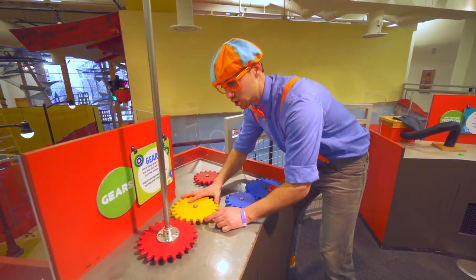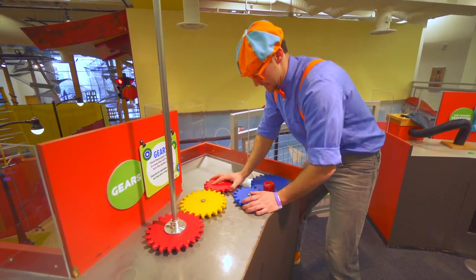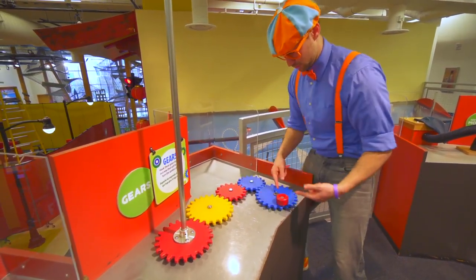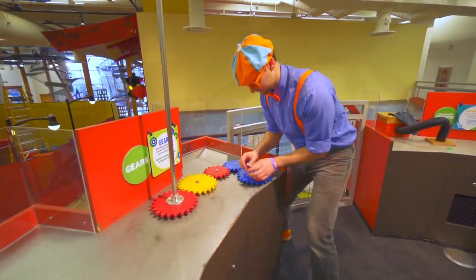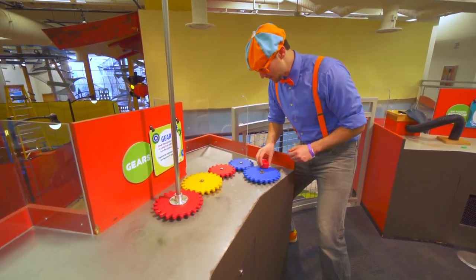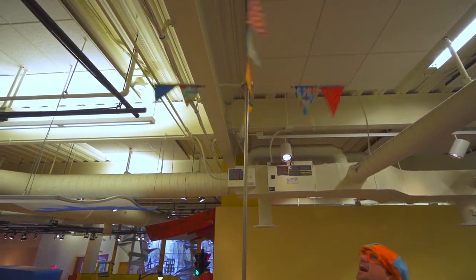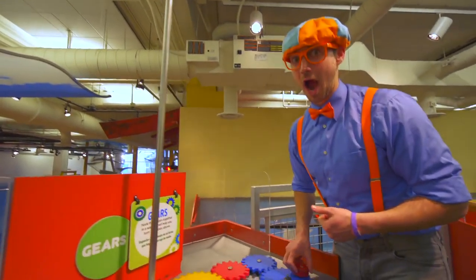Okay, let's put the yellow connected to the red connected to the yellow, and then let's connect the blue to the red. See? And then let's connect the blue to the blue. Blue, blue, red, yellow, red. Ready? Whoa! We did it! Yeah! Oh, look at what it's doing! Wow!